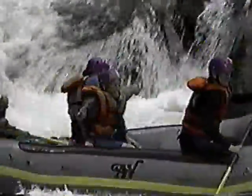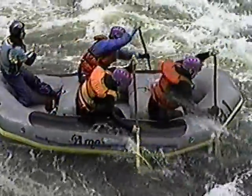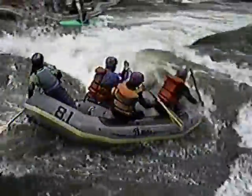Two boats to come, Karen and Ann's, into the Rifle Barrel. Coming off that one. Sarah's boat getting lined up now, get that momentum. Up on the pillow and back in the hole. Loving it.